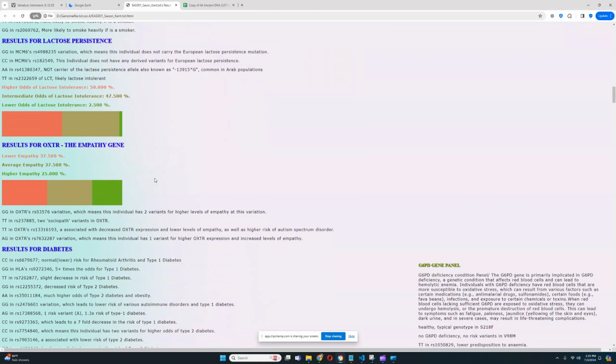I built it this way because I kept in mind that most people in the world are not lactose intolerant, and most people in the world do not have the European lactose persistence mutations. So she does not have any of the lactose persistence mutations, it looks like, and she is essentially scoring the highest you can score for lactose intolerance with my tool.